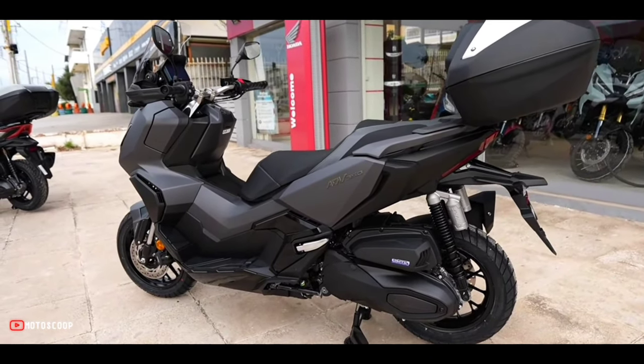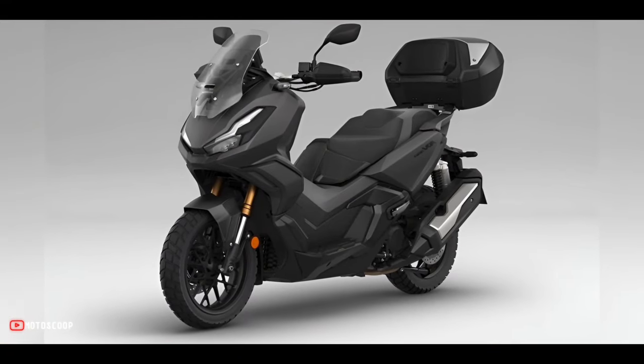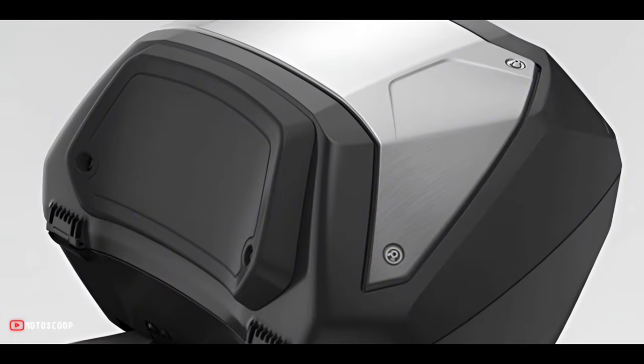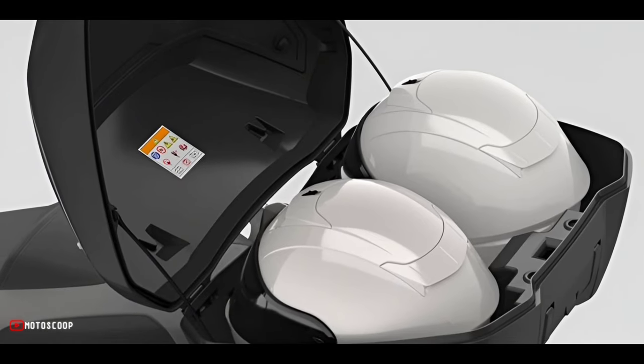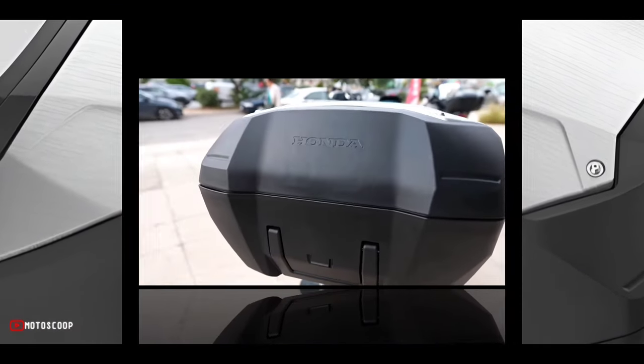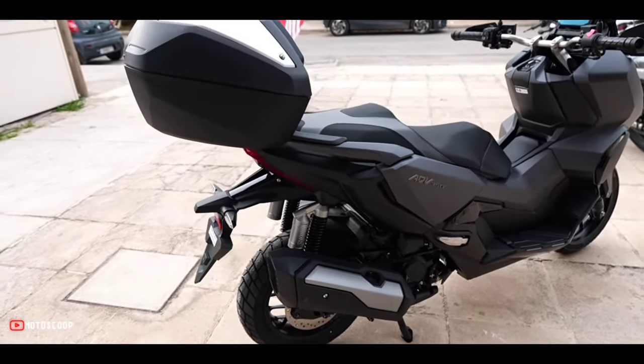Introducing the all-new 2024 Honda ADV with Smart Top Box. This ADV model gets a new 50-liter Smart Top Box that can easily hold two helmets in, which utilizes the Honda Smart Key system with a built-in key cylinder, allowing the top box to be operated without the rider removing the key from their pocket. Also, a color-matched insert panel is an option, as is a passenger backrest.